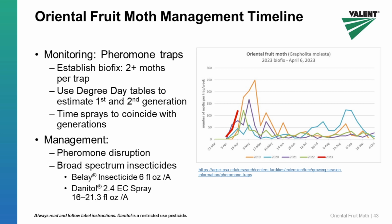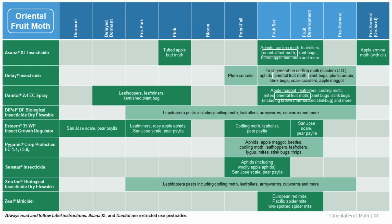In terms of management of this pest, pheromone disruption can be very effective when used, especially on large acreage. 5 to 10 acres or more is where this can be an effective strategy. There are good products that combine pheromones of both Oriental fruit moth and codling moth, which Allison will talk about next. So pheromone disruption can be a really good strategy for this. There are also broad spectrum insecticides that could be used here. So Belay would be a good choice, or Danitol to manage Oriental fruit moth.